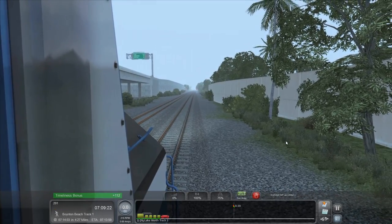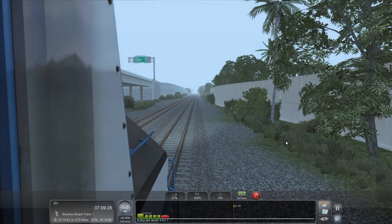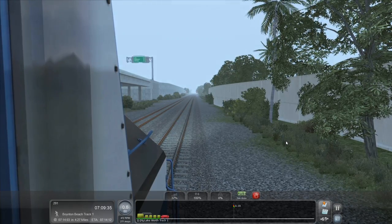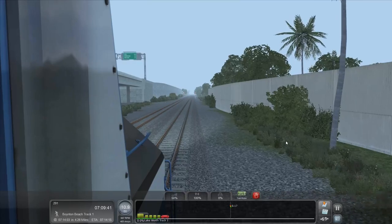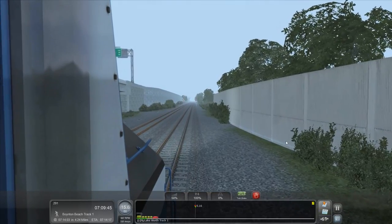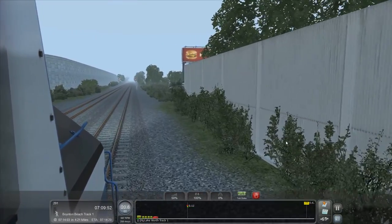Timeless bonus. Release brakes. All aboard. Let's go. Takes a little while for the RPMs to build up. Right, let's go for 60 miles an hour this time. Going up to 79 miles per hour. That's a bit specific.